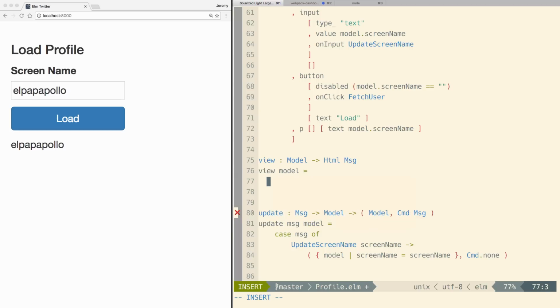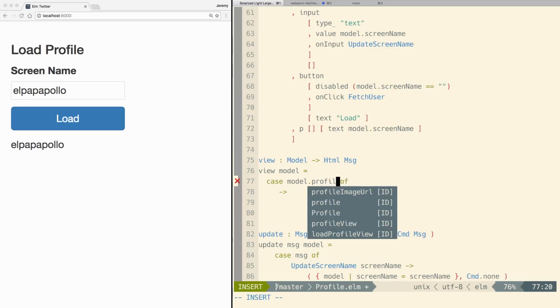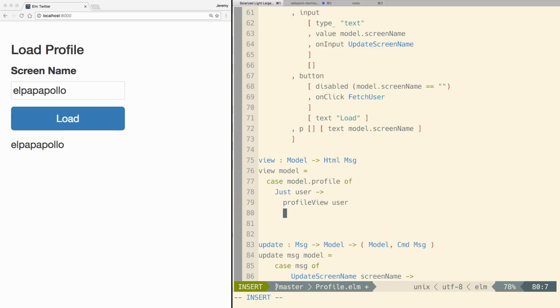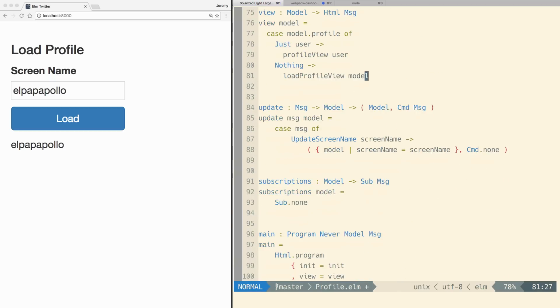And now we can build upon this idea of whether we have a user right now or not by using pattern matching. So we'll use pattern matching over model.profile. If we just have a user, then we'll use the profile view with that user. If we have nothing, then we'll use that load profile view with the model.